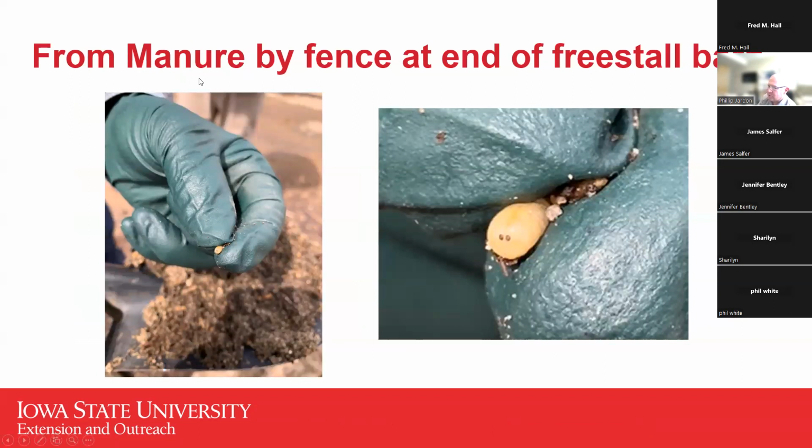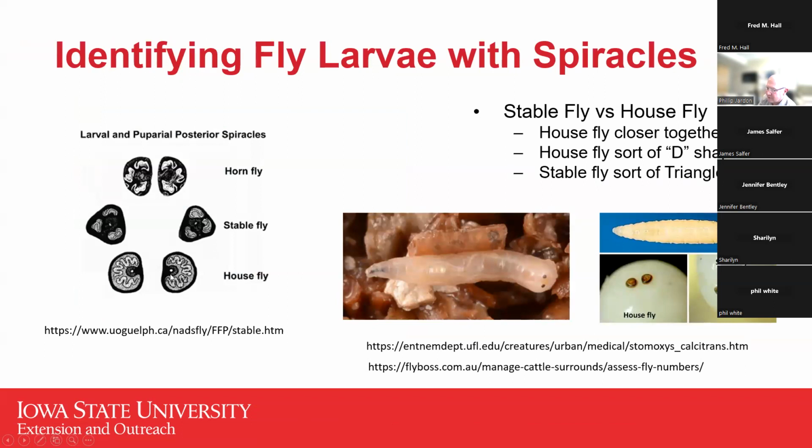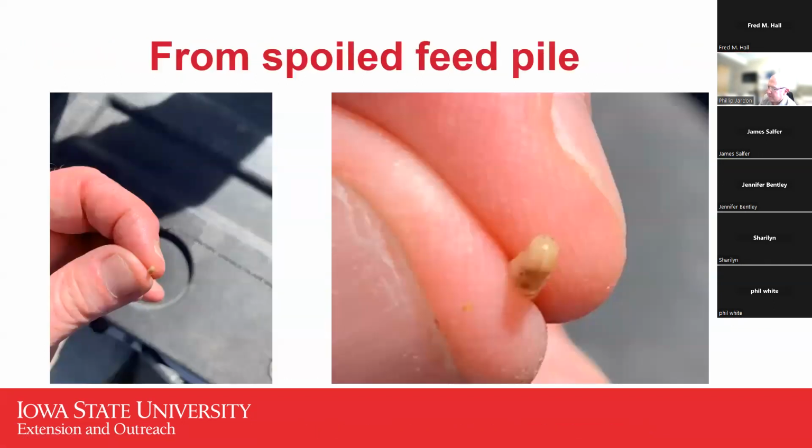All right, so this was manure by the fence at the end of the freestall barn. So they're close together. And let's go back to which ones are close together. So it's a housefly. All right, and this one is from a spoiled feed pile. And it's really hard to see here on this one to the left. And the one to the right where it's blown up, you can see that they're far apart. And so this is a stable fly.